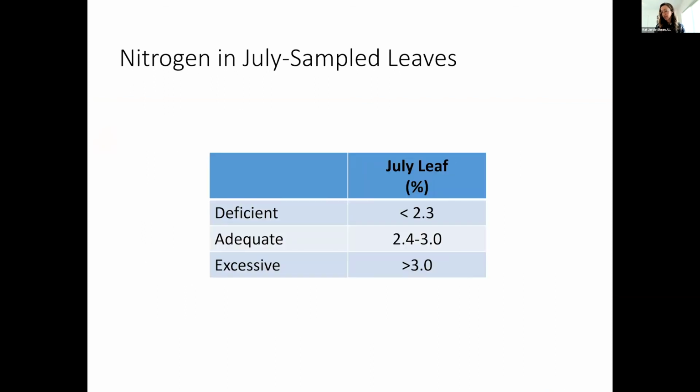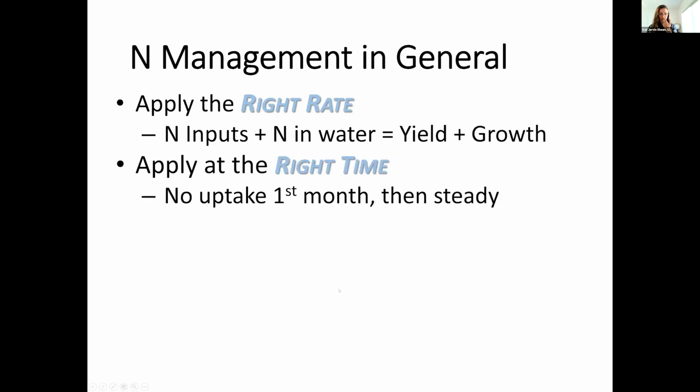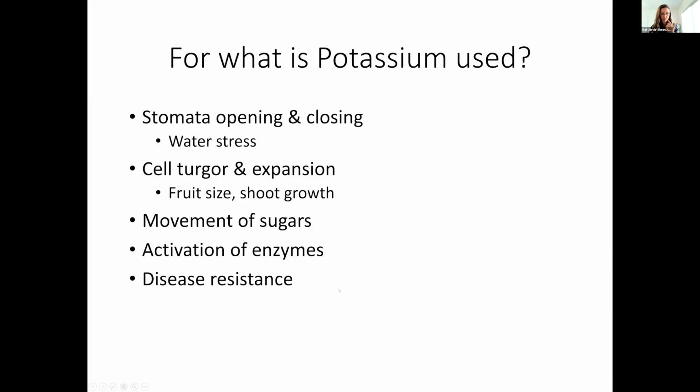So yeah, the lab will tell you, or you can look up for yourself, what these ranges of deficient, adequate, and excessive are. I'm realizing we spent a lot of time talking, so I'm going to jam through here to potassium. Okay, so why do we need potassium? Why do trees need potassium?